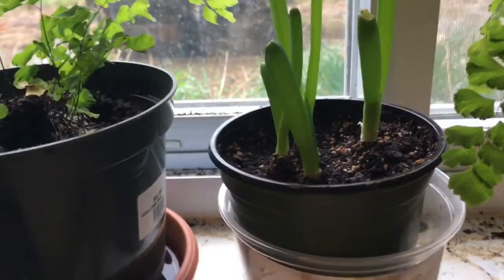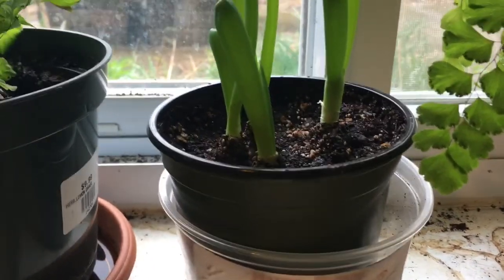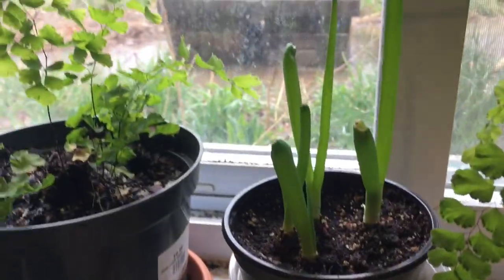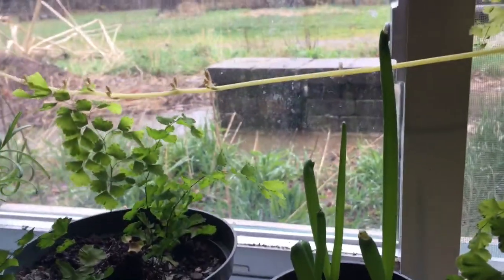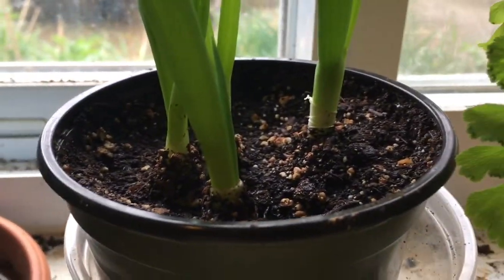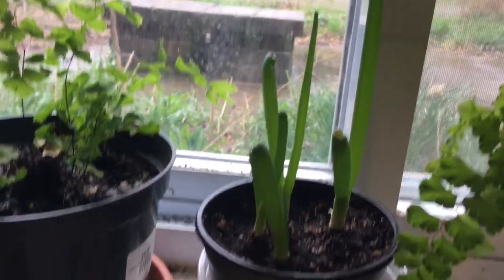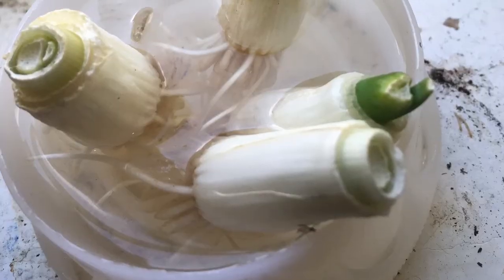So for a little update on the rest of the regrow things in particular, these are the green onions that I planted. Look at that one, it's really tall. They're doing really good in the dirt. I'll put in a picture of them getting started in just their little cap full of water.